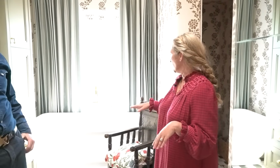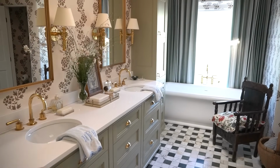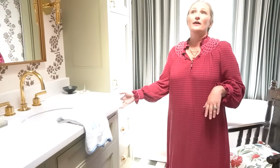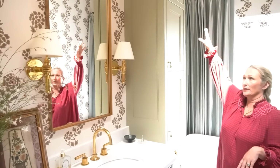And originally there were steps up to the bathtub, so we did this freestanding bathtub, which we love. Both Matt and I take baths all the time. And then we did this custom vanity that we adore. It has tons of storage, and we brought the storage all the way up to the ceiling.